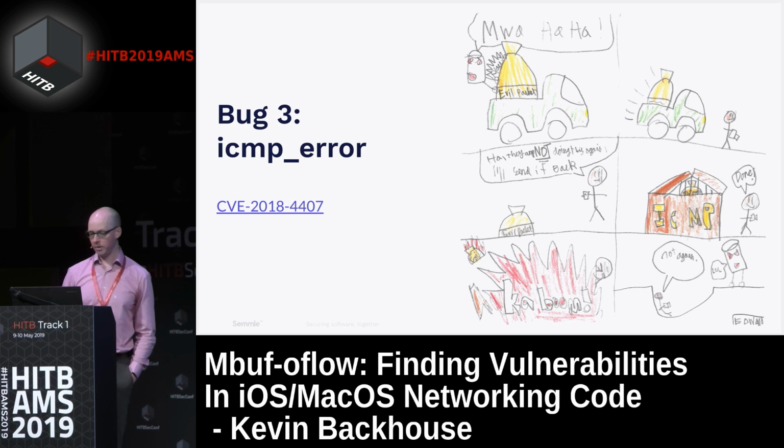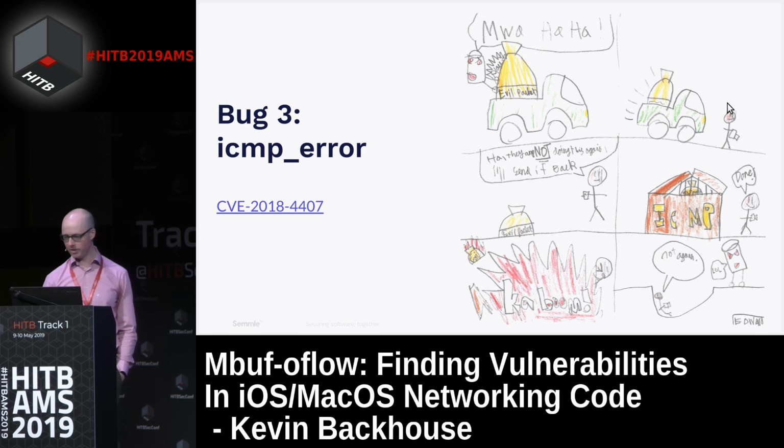Okay, so moving on to the third and final bug. So we've got Eve999 here again. This villain here is called Mr. Litter. What's happening here is he's sending another evil packet to Eve999, but this time Eve999's wise to it. And he says, ha, they're not doing this again, send it back. So he boxes it back up in an ICMP box, and is going to send it back to Mr. Litter, but then it explodes in his face yet again. So let me show you the video.